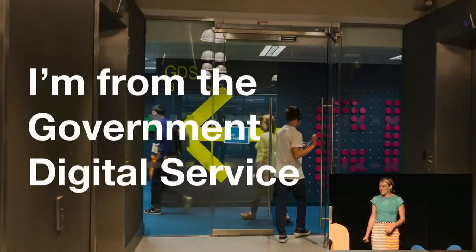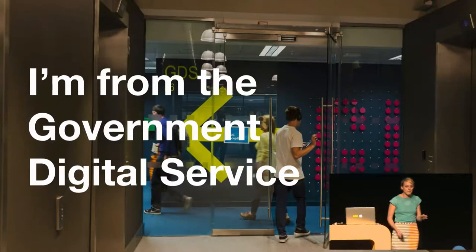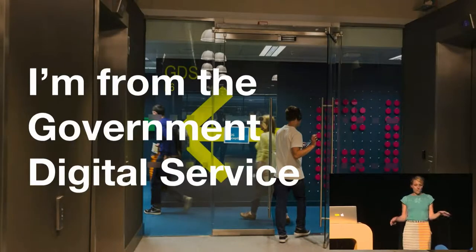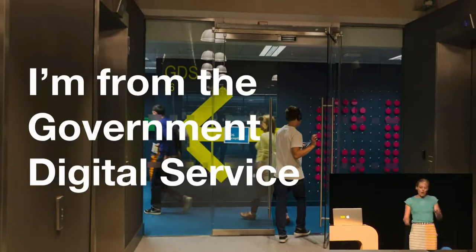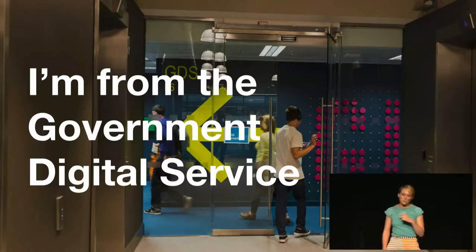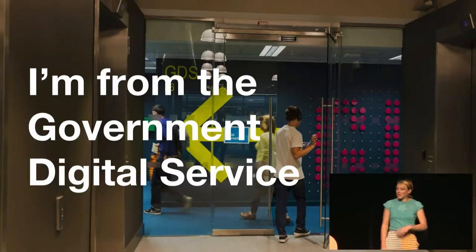I work in this slightly more shiny, slightly more hipster building, and I work for the Government Digital Service. I'll call it GDS throughout the talk, because we love an acronym in government. We're part of the Cabinet Office, which is one of the UK's 25 ministerial departments. And we're currently about 800 people at GDS. And that's designers like myself, it's developers, product managers, writers, policy people, lots more.